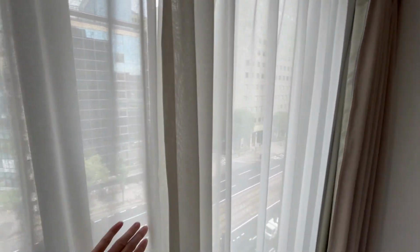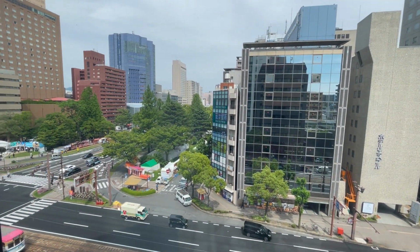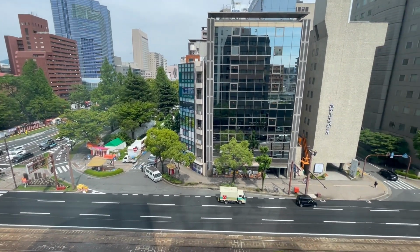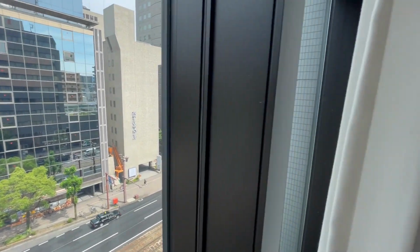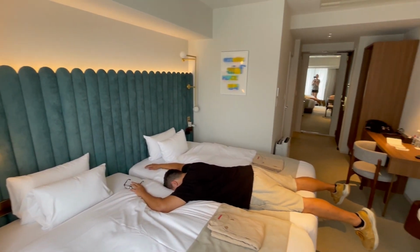As for the view, our view was that of one of the main streets of Hiroshima, and the tram that we used to get to the hotel passes by. But we can safely say that no noise came from the street at all, and there were even some festivities on the weekend, so in that regard it's definitely noise-proof. And here's one more overview of the room.